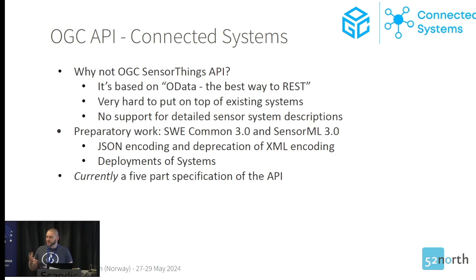For example, it's based on OData. If you ever used an OData REST API, you're really happy with that if you use it, but you hate it if you want to implement that because it's really painful to do, and especially it's really painful to do it on top of existing systems. So if you have an internal web service that offers observations and sensors and so on, and you would like to offer that in an interoperable way, you basically have a really hard time to put the SensorThings API on top of that. You basically can query the complete database in one HTTP request, and it's really hard.